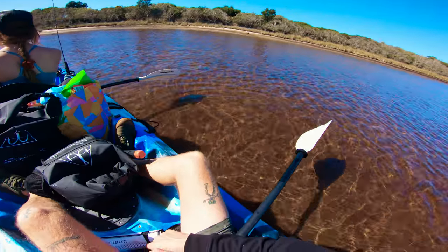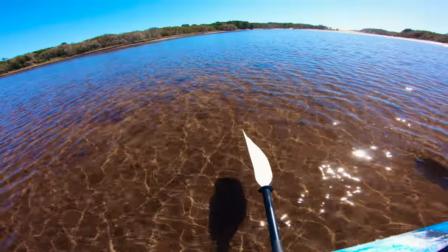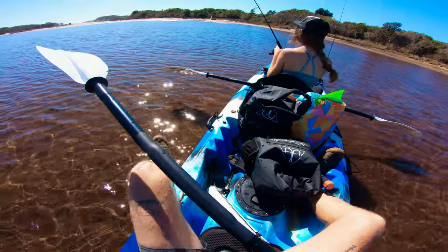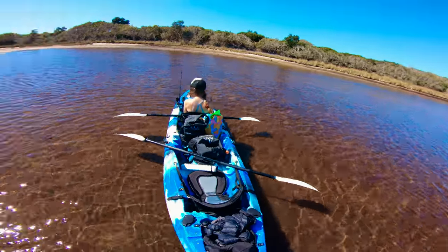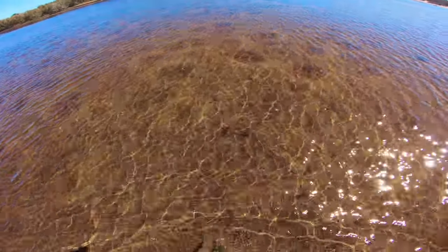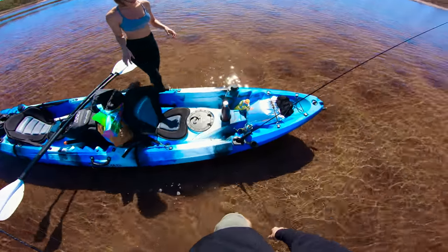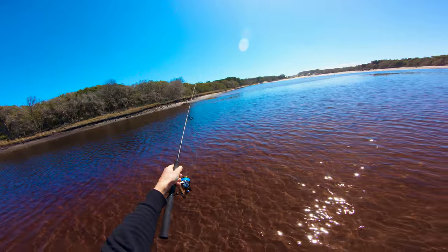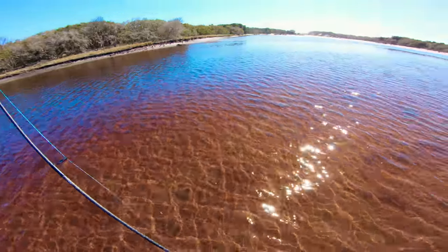We're currently bogged because I think we're meant to take a different route. I'm just going to hop out because I'm heavy and I'll pull us. Oh, it is deep over there, babe. We're pretty much at the entrance of the estuary and we're going to have a cast along this edge over here. This is a cool zone here.